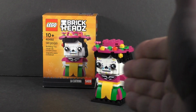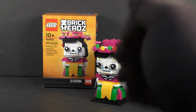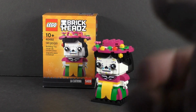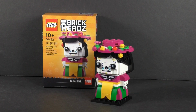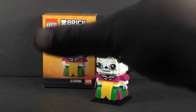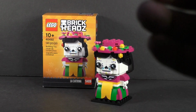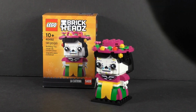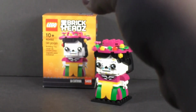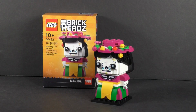Again, the depictions of La Catrina seem to vary throughout all her depictions. It's just generally the same thin skeletal woman in a nice regal dress and hat, and it's always vibrant. So I think Lego did do a very good job at capturing that, and especially with the prints for the paint on the sugar skull there. I think Lego did a really good job there.